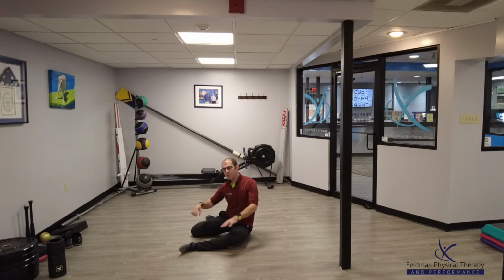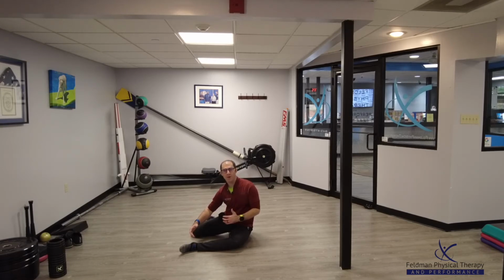Same deal. It's a 2-minute hold in this position. You're gonna take that front leg, you're gonna drive it into the ground, push, push really hard, and then pull forward and hold. And another 2 minutes, just like that right there.